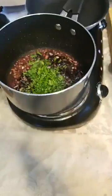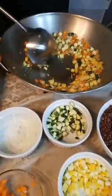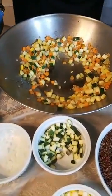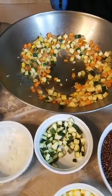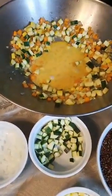How is the quinoa fried rice doing? Does anybody like quinoa? Raise your hands. I do. So let's do it. Oh, guess what? We forgot one thing for the fried rice, Ralph. What did we forget? Eggs. A little bit of huevos.